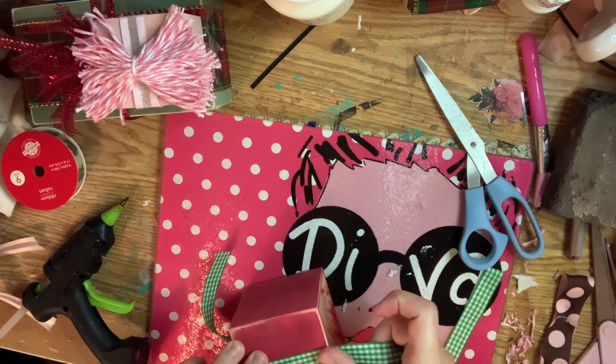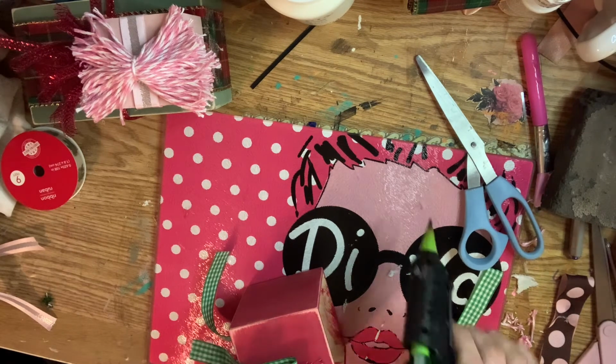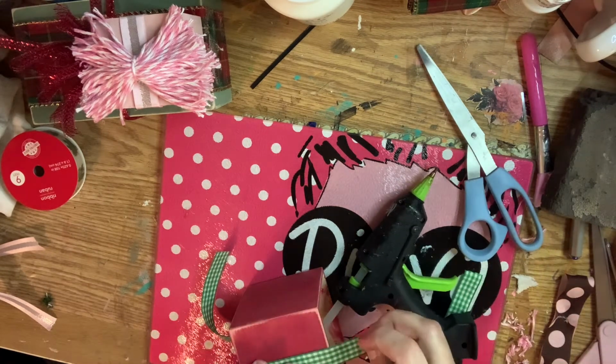And I was showing you that ribbon there because I was almost going to use that ribbon, but then I really thought the gingham helped it stand out.